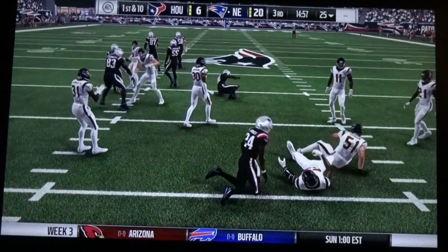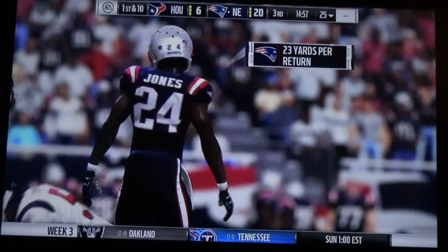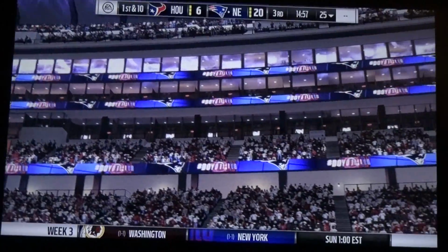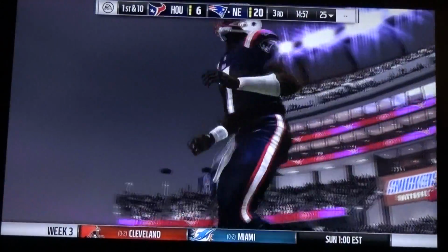Return here. He gets it out to the 25-yard line. The Patriots offense now, they work their way back onto the field. They built a good first-half lead. Now they have a chance to add on to it.